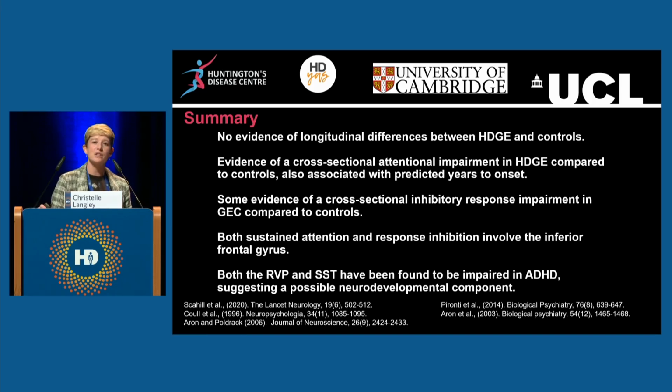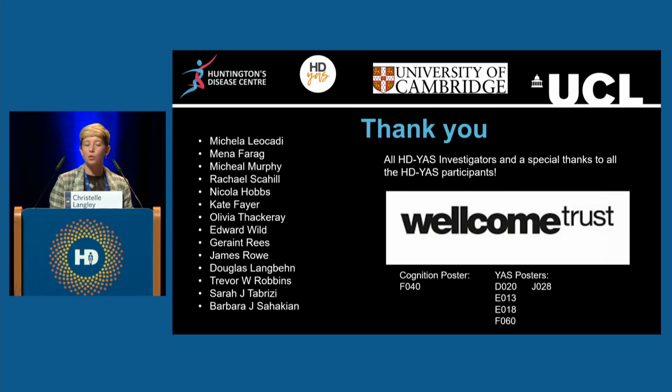Interestingly, neuroimaging studies have shown that RVP and sustained attention performance involves the inferior frontal gyrus. And this region is also involved in stop signal performance and response inhibition, which was one of our other tasks that showed some cross-sectional differences. So it might be that there are some early cognitive impairments in regions supported by the inferior frontal gyrus. And finally, I'd just like to mention that both the stop signal and the RVP are impaired in the neurodevelopmental disorder, attention deficit hyperactivity disorder. So this might suggest that there might be some neurodevelopmental mechanism in Huntington's as well. And perhaps some of the further longitudinal follow-up that we have planned might help us to elucidate whether this is neurodevelopmental or neurodegenerative.